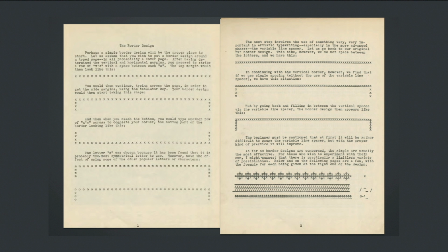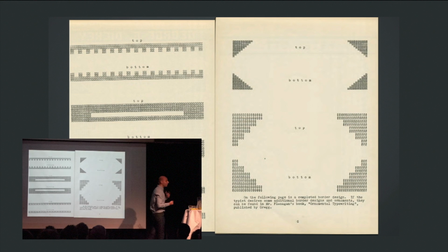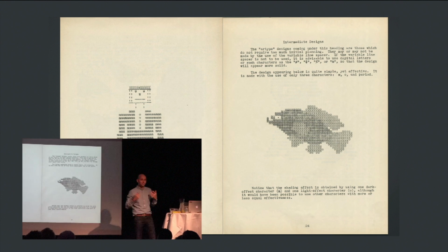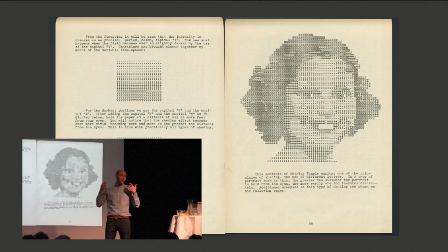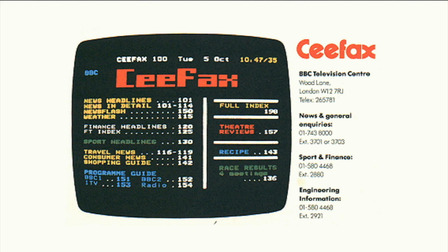This is not a big deal. To more refined things, like more refined borders, more refined frames, and more complicated frames, and eventually everybody got bored of this, so they started doing things like a goldfish and a robot, and then a human face and a gradient and the car, and you can see where it's heading. But the point here is, this has brought us something really significant in the 20th century, which was the invention of teletext, or CEEFAX as it was called.